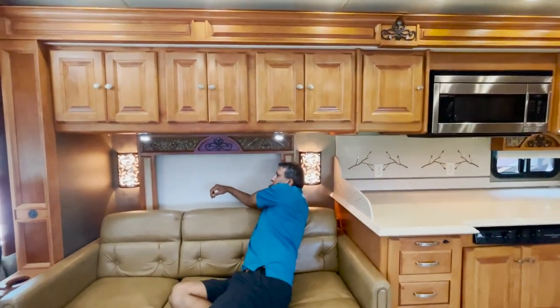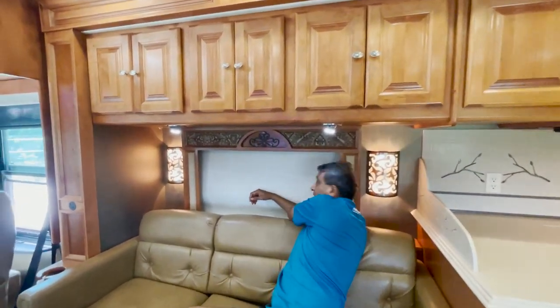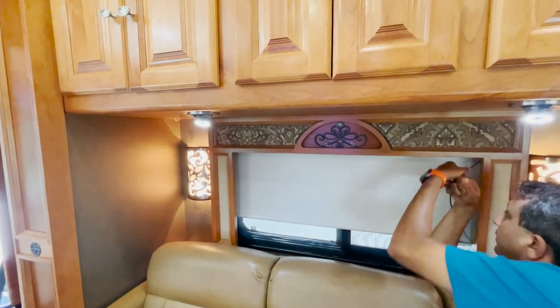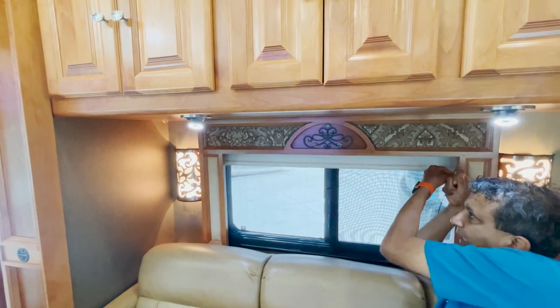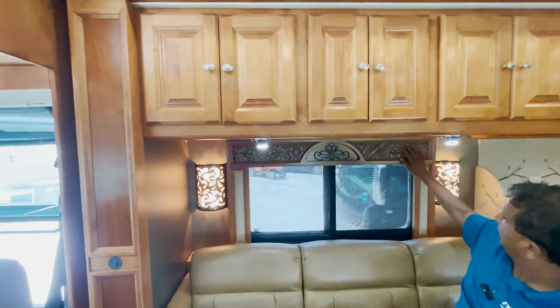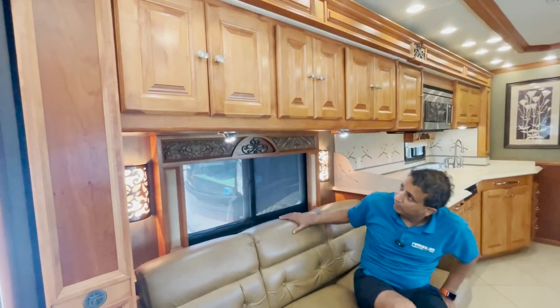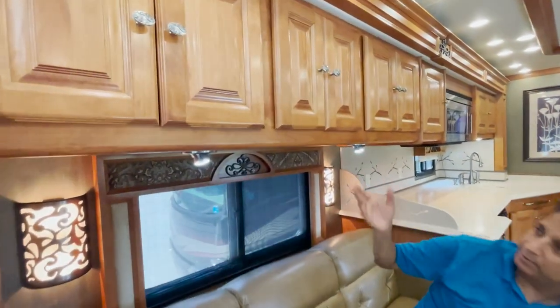They work with this chain, as you see right here. So I'm gonna lift this up. Look at this. So we got a day and night shade. Nice window treatment. It's in really, really good shape. No sign of abuse. LED lights upgrade here.